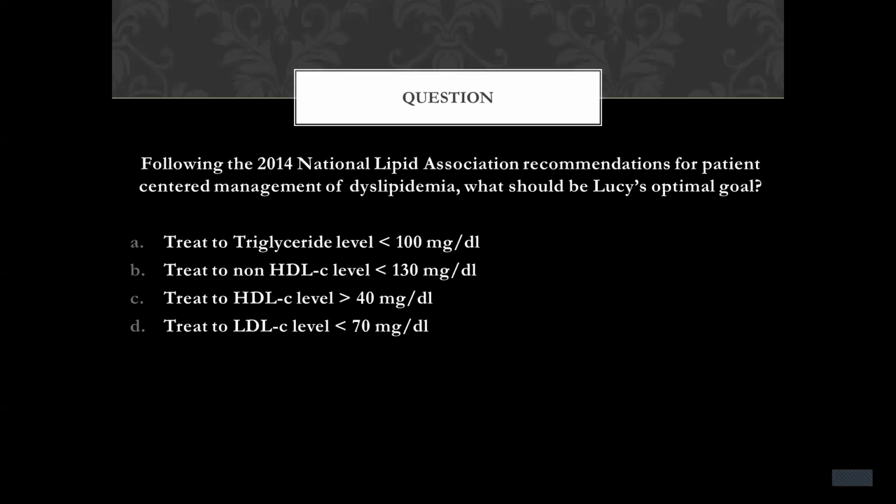So following the, I'm not sure if we're going to talk about the case again, we might, but if I want to do something for the case of Lucy and looking at the ACC/AHA guidelines, he has clinical ASCVD. He should have on board high intensity statin, and our patient was not managed with high intensity statin, was managed with a moderate intensity statin. So I would definitely intensify the statin therapy.